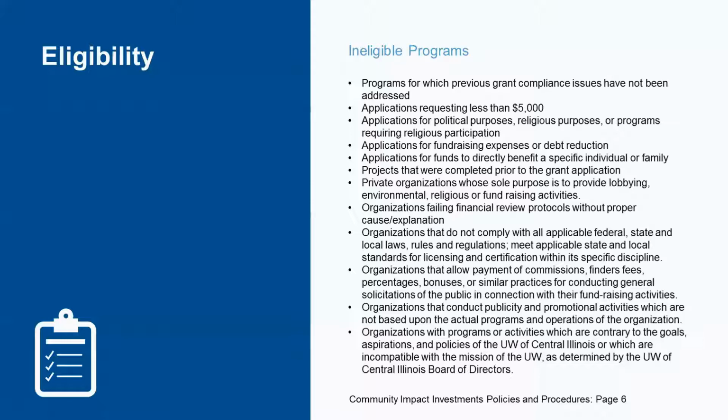Organizations that do not comply with all applicable laws, organizations that allow payments of commissions, finder's fees, percentages, bonuses, etc. Organizations that conduct publicity or promotional activities which are not based upon the actual programs and operations of the organization, i.e. you're lying. That's not good. And then the last one is a long way of saying we cannot support things that are political or controversial.